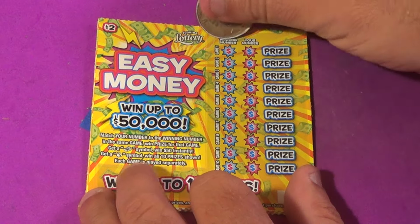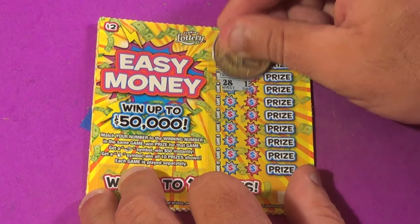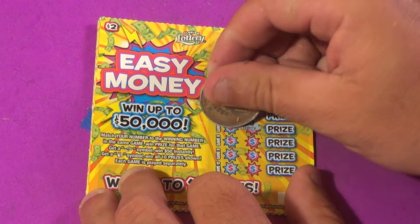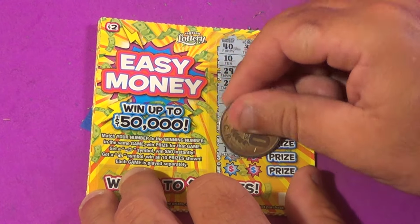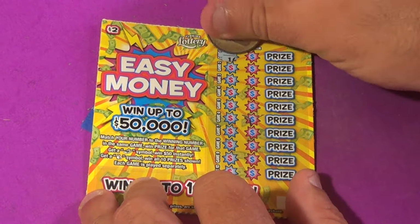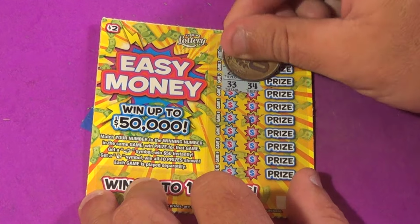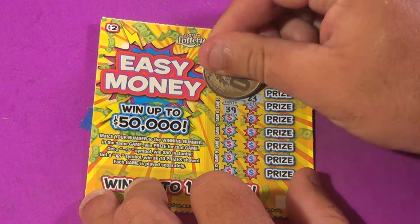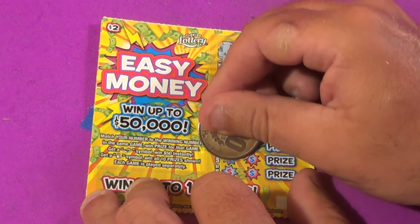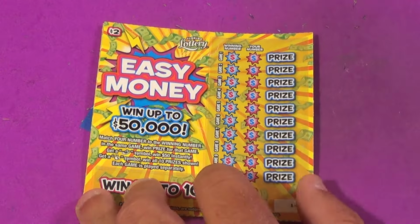Another loser. And next ticket, 40, 33, 10, 9, 29, 21, 28, 13, 34, 20, 7, 6, 14, 30, 35, 12, 19, 18, 15, 23. And next ticket, 4, 32, 16, 15, 28, 10, 33, 34, 13, 23, 39, 11, 22, 5, 24, 25, 3, 40, 27, 6. So far, nothing easy about this money.